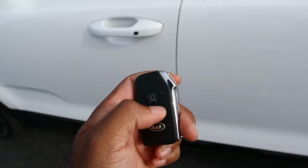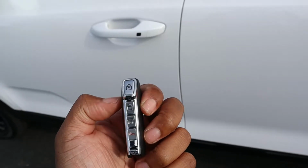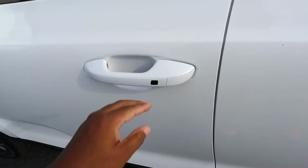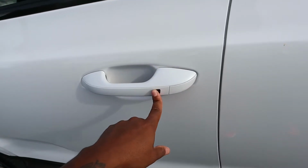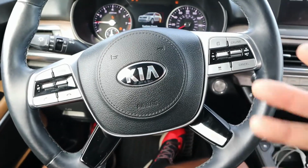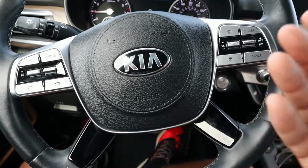But you got your lock, your unlock, remote start, trunk release, all of that. So pretty easy, simple key. I love it. And then you do have your little keyless entry, so you can just use this little lock button to get in and out. Pretty sweet. So it does have easy entry exit, so it moves the seat back, tilts the wheel, all that good stuff.